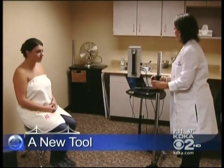Next, a new tool in the fight against breast cancer, thermography, that promises no pain, no radiation, and earlier results. We'll show you how it's being done in Pittsburgh just ahead.